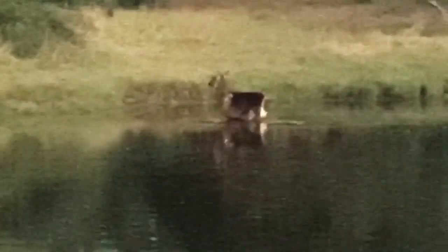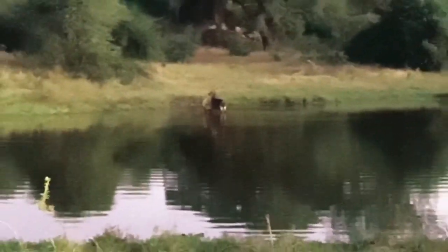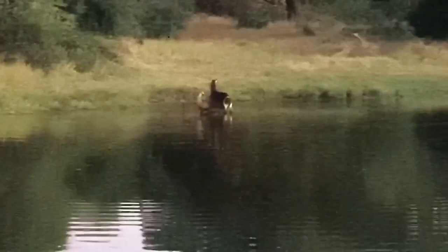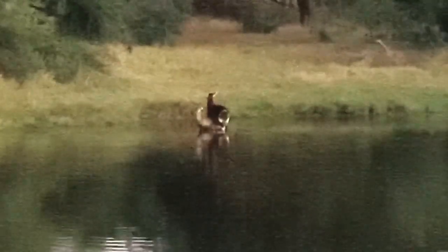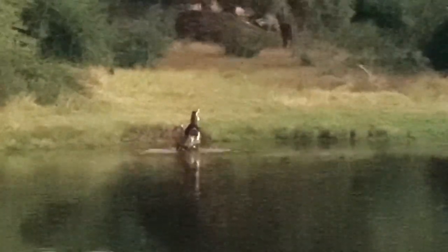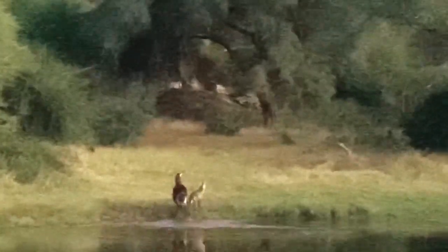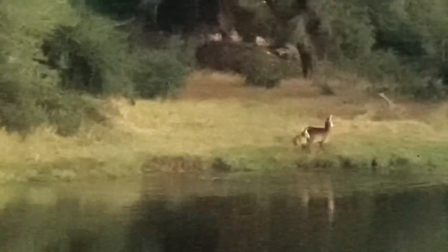Look. The croc went for the baby. It's right at the back of the mother. Got it. I saw it open its eye, its mouth. Yes. Check. It's got its leg. It's got the baby's leg. Okay. We're struggling for light now. This little baby has just escaped wild dogs and the jaws of a crocodile.